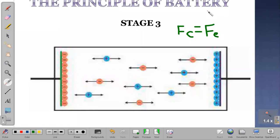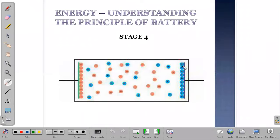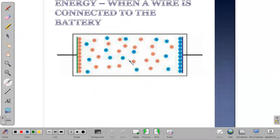What if you connect this battery to a bulb or to any copper wire and close a circuit? Okay, so this is the stage 4 where everything is balanced, and this is the new battery, whatever you purchase from the shop. Now, let's try this out.